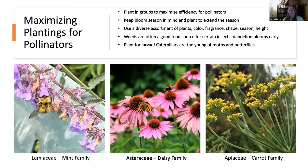And then when you're trying to maximize for pollinators, you want to plant in groups so you can maximize efficiency for them to move through the landscape. You want to keep the bloom season in mind. You want to have as much extension on that season from late winter to late fall. And it's usually like December, January when there's not a lot happening, but a little bit starts to happen even then. Diversity in shape, color, fragrance, size of plant, and seasonality.